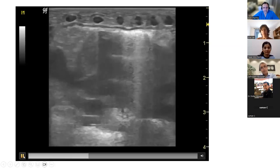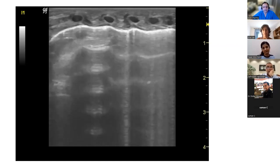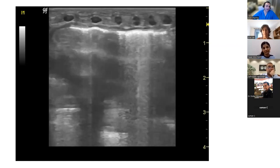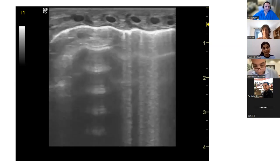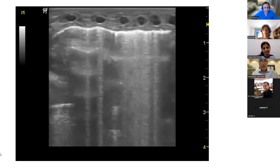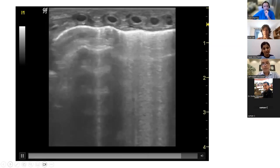And then you've really nicely taken the heart out of the way there, coming medially. And again, you can see a dominant A profile in the top half, but the lower half of the lung looks wet. So kind of a double lung point appearing, heart coming in the way, but very, very well made image to get the heart out of the way.